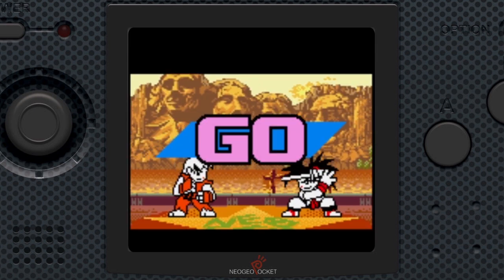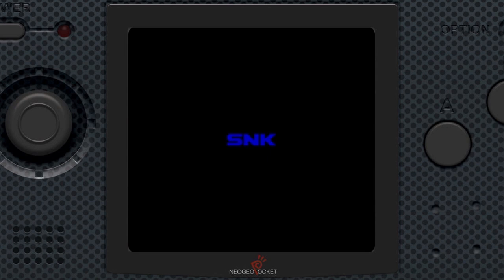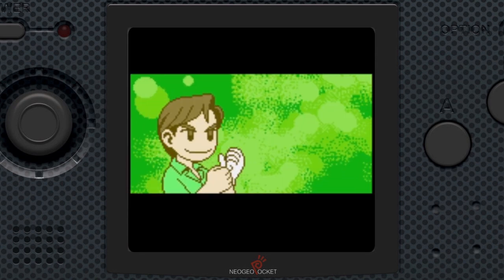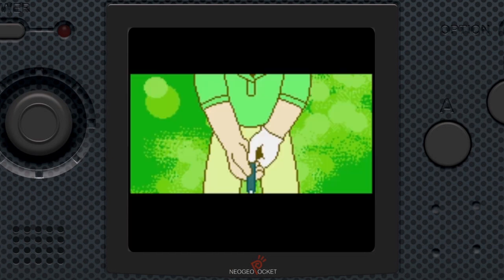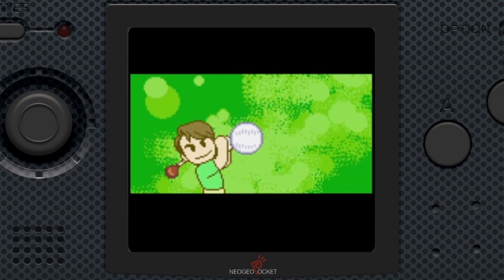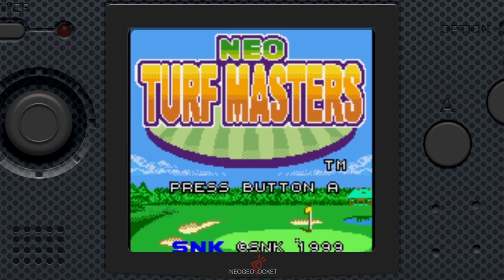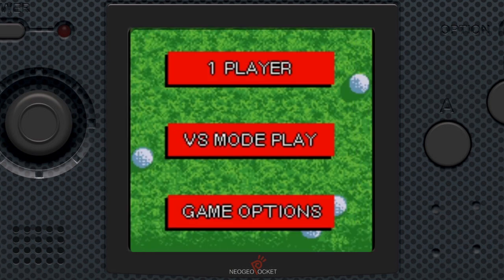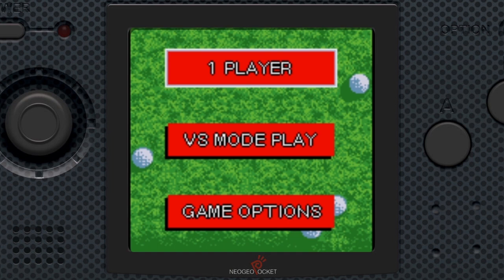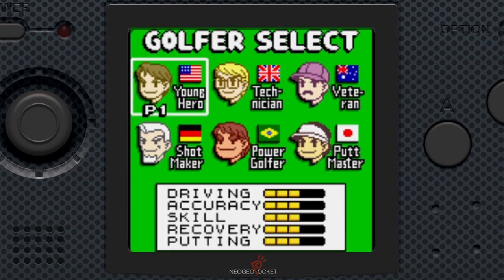So let's finish up with something a little bit calmer than repeatedly punching each other in the face. Now this is something a little bit different. No fireballs, no punching each other, or well, not much, I dare say. This is Neo Turf Masters, which is an SNK golf game. Now, I'm not gonna lie, I'm not the world's biggest golf fan, but I just wanted to, you know, kind of show this one, because why not? Just something a little bit different.